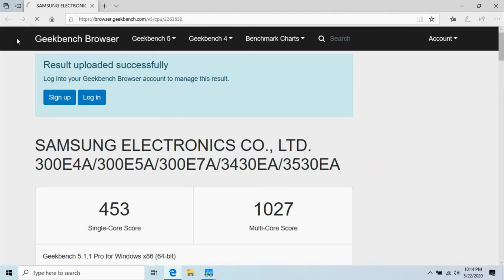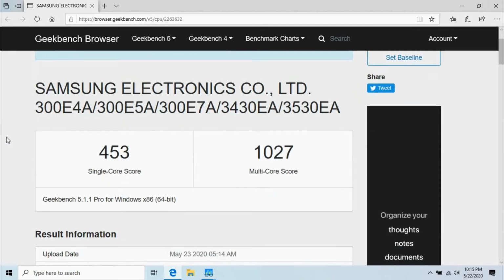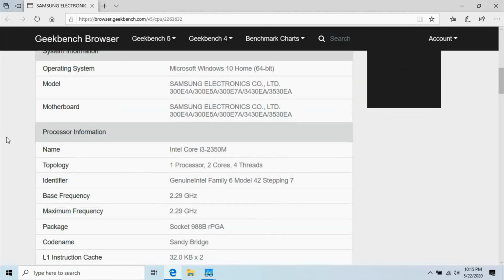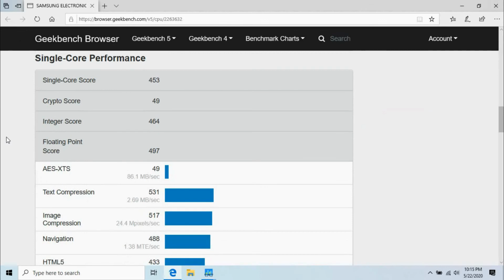This computer runs like a dream right now with the SSD. Definitely no regrets there. I'm not even sure if anybody's still using i3 nowadays, but I'm sure there are. I am happy with this laptop. Still pretty good. I'm going to do a follow-up video in the future.